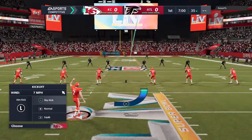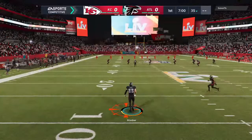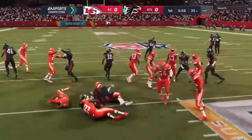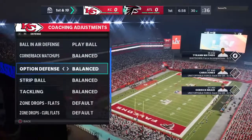Harrison Butker to kick off for Kansas City. Well, it's been a trying year for everybody, but the tradition continues. Super Bowl 55, away we go from Tampa. Taken from about the 12. And a nice return sets them up pretty good here right at the 30-yard line. At their own 30-yard line.